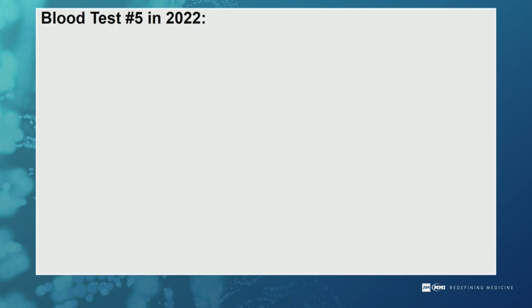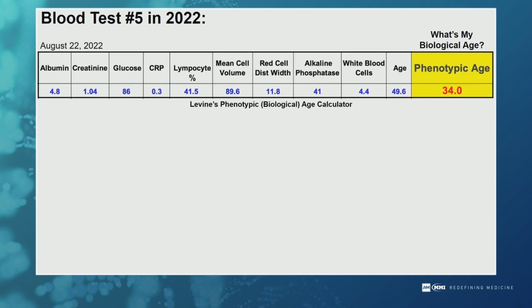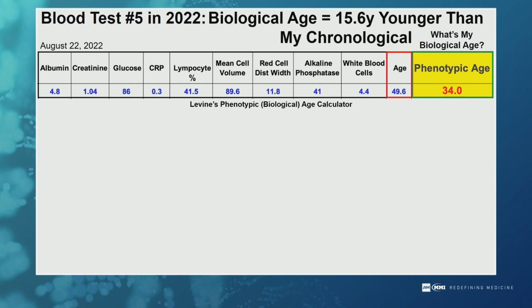All right, so in August, I blood tested for the 5th time in 2022. So with that in mind, what was my biological age? This is using Dr. Morgan Levine's phenotypic age calculator, which is a metric of biological age. As you can see, it contains 9 blood test variables and chronological age. And when crunching the numbers, I get a biological age of 34 years, which is 15.6 years younger than my chronological. So it could actually be a bit lower than that.